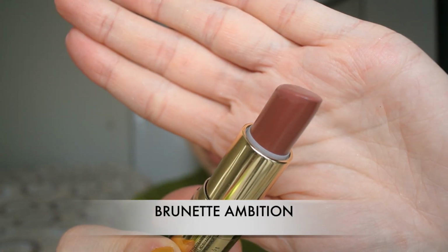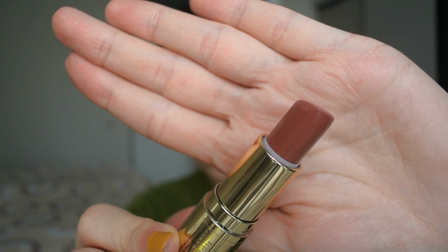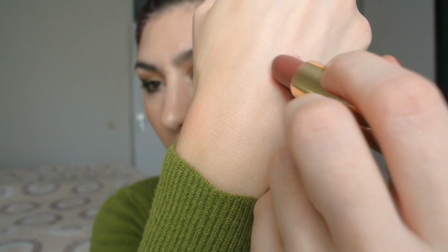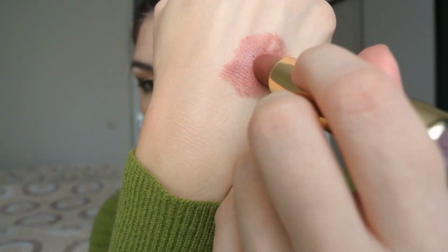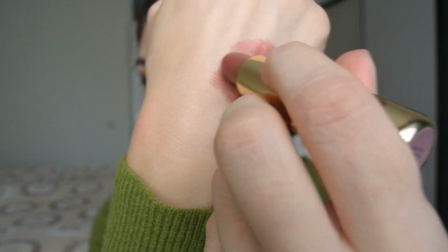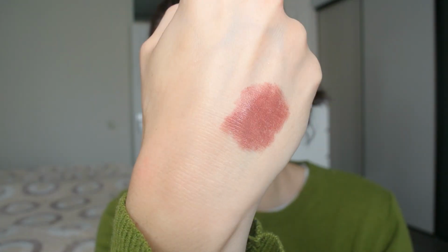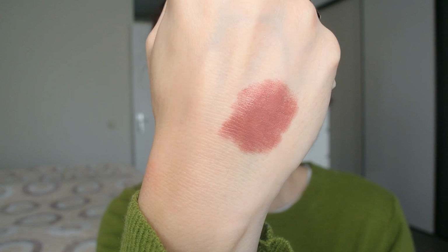The next color I want to swatch for you is the shade Brunette Ambition. Brunette Ambition is another one of those lipsticks that I consider to be quite a universally flattering shade. This is a more pinky based brown. So it is still in the brown color family, but it has much more pink undertones compared to, you know, Chocolat Chaude for instance. And it is a bit deeper than a nude.